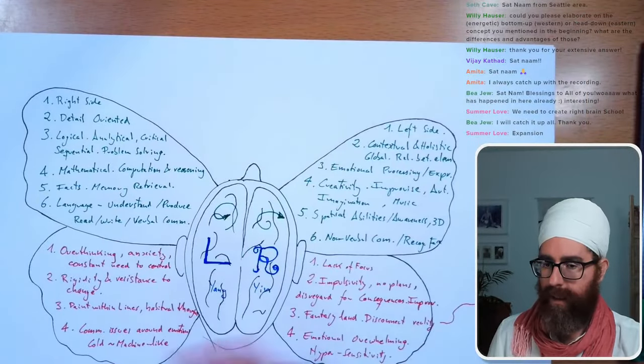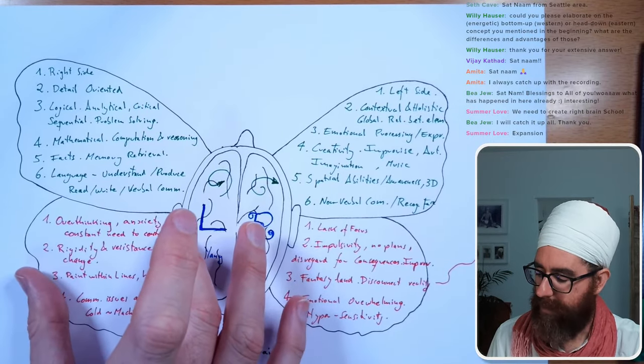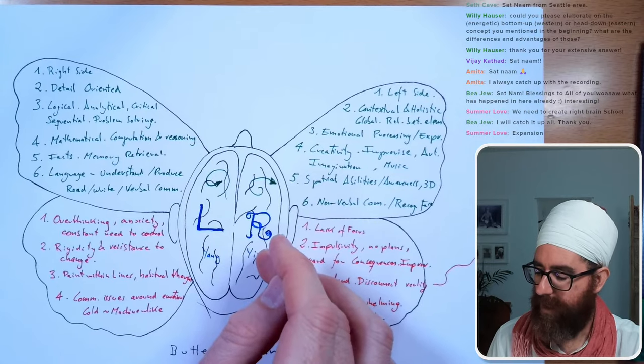And what else can help balance both hemispheres? I talked about the breath. If you want to stimulate only one of them for a particular reason, let's say you are overly in this side or overly in that side, and you may want to stimulate the opposite.